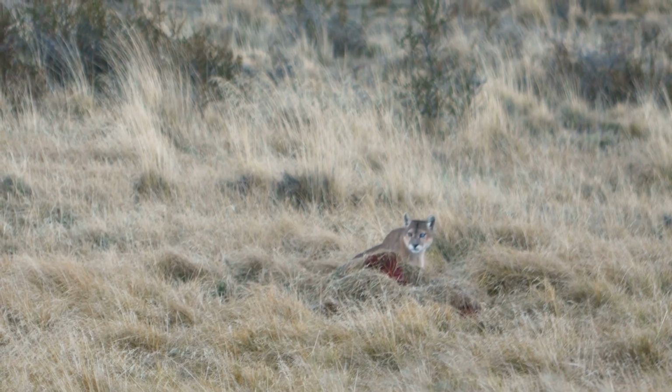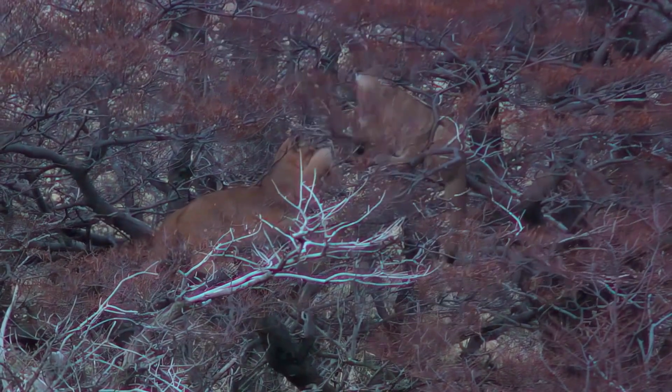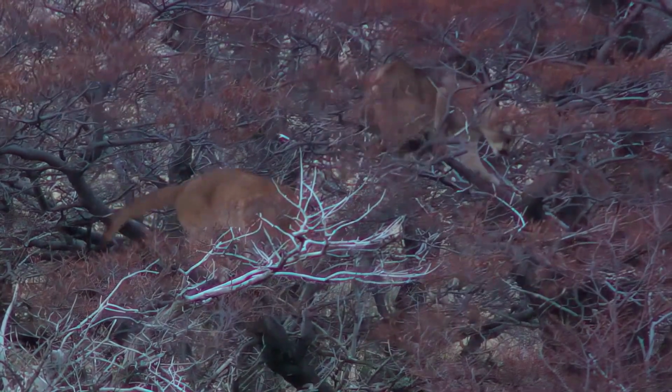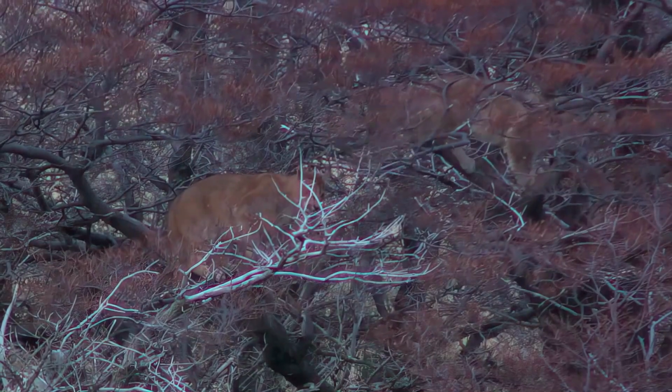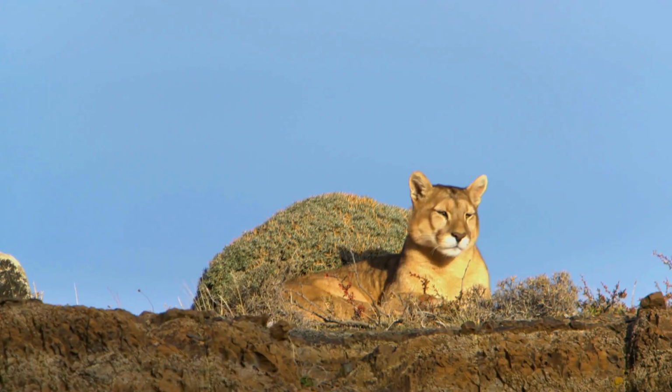But how did the pumas come to be so good at hiding? Well, it's all thanks to evolution. Over many years, pumas that were better at hiding had a greater chance of surviving and passing on their genes. So the pumas we see today are the descendants of the best hiders in the history of, well, pumas.